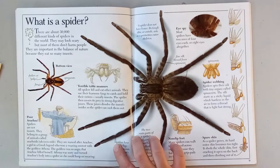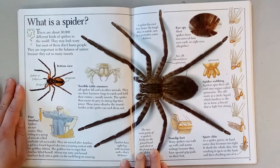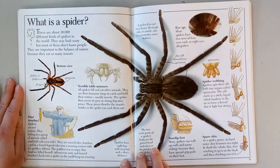There are about 30,000 different kinds of spiders in the world. They may look scary, but most of them don't harm people. They are important to the balance of nature because they eat so many insects. So sometimes we are scared of spiders, but really we shouldn't be. Very few spiders would hurt a person. And they eat lots of bugs and insects that bother us, like mosquitoes and houseflies. So spiders are actually a pretty good thing. At preschool, you remember, we catch spiders and we take them outside instead of killing them.